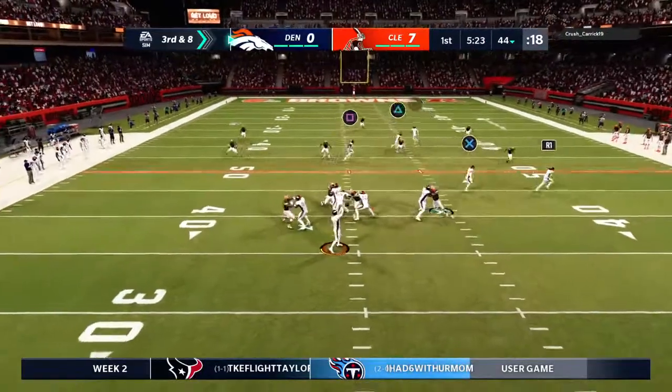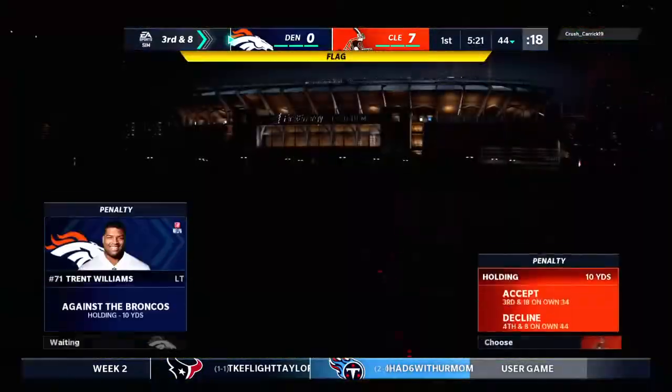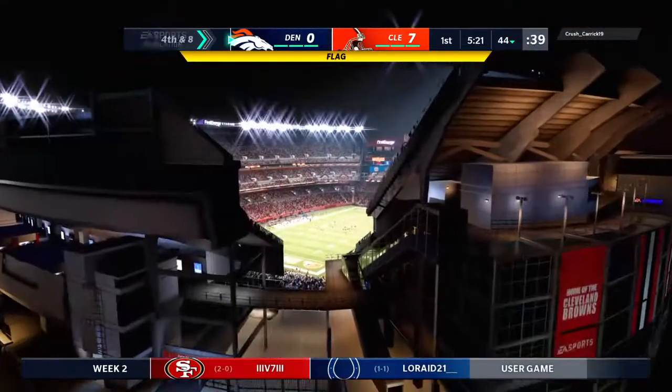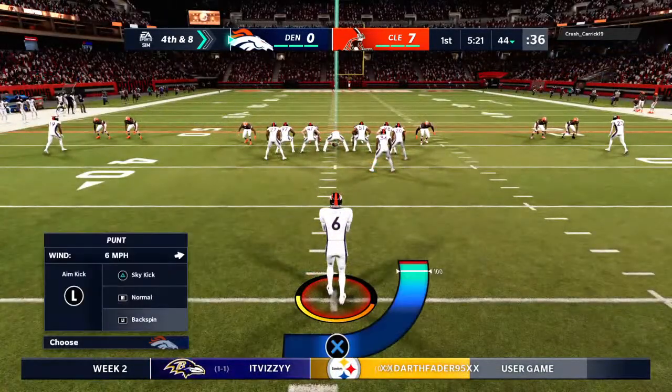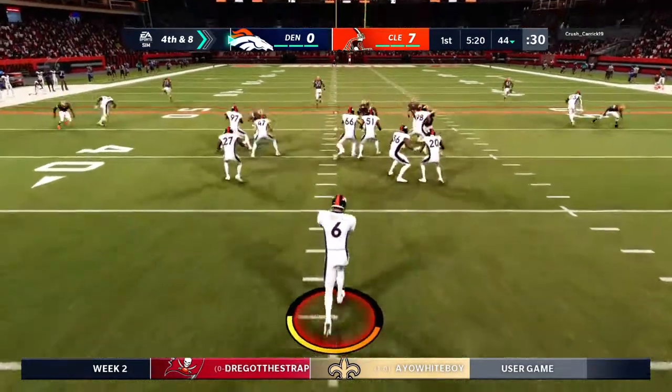Locke working out of the gun. That's incomplete, but there is a flag down, so hang on. A big call coming on 3rd down. So instead of giving them another 3rd down, they'll decline it, brings up 4th. Now that's smart football right there. You don't even have to really spend a lot of time considering it. Just know that you're probably going to get the ball back. Good job declining that penalty.